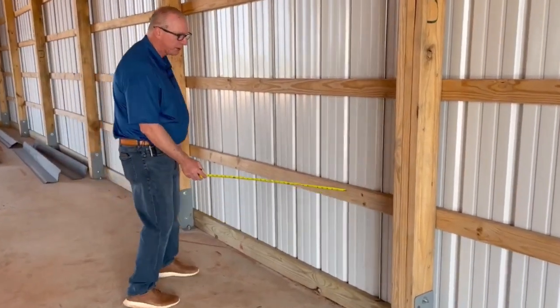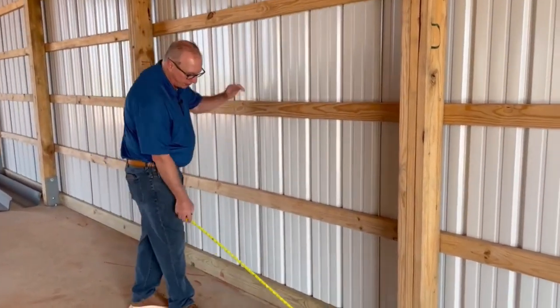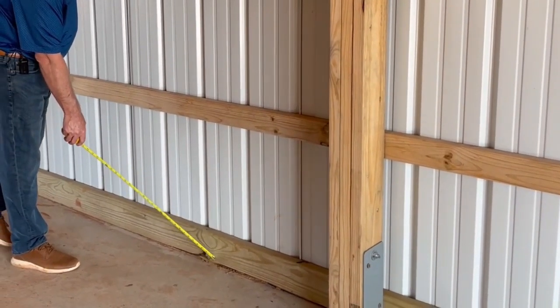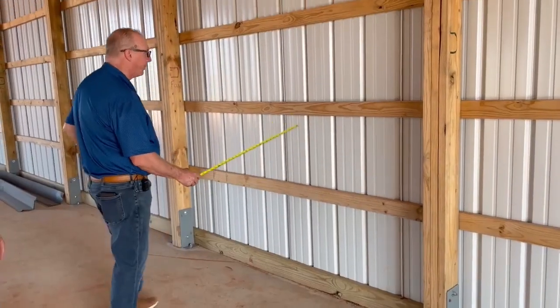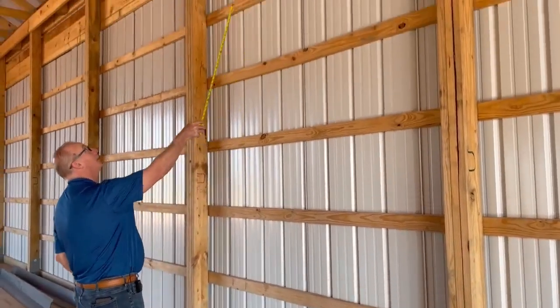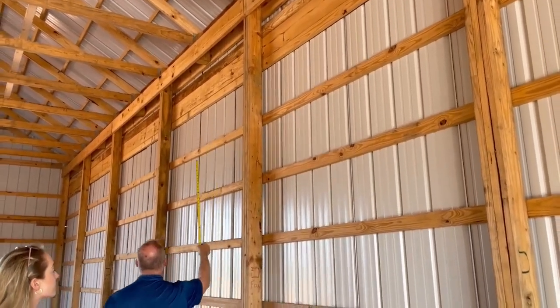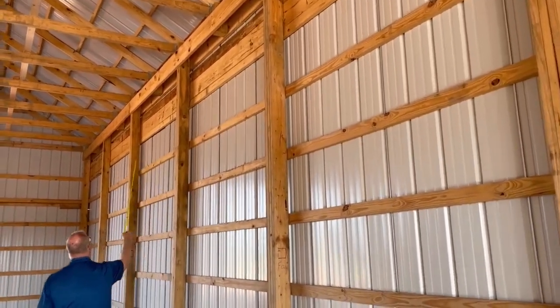These 2x4s here are called wall girts. This is a treated 2x8, which sits right on the floor here, and then you've got your panels that screw on it. Up there is your carrier beam. As you can see, your trusses sit on top of these 2x10s.